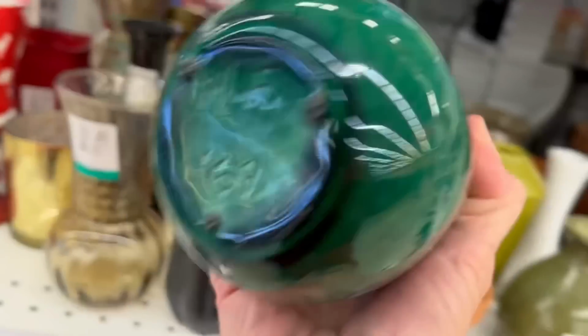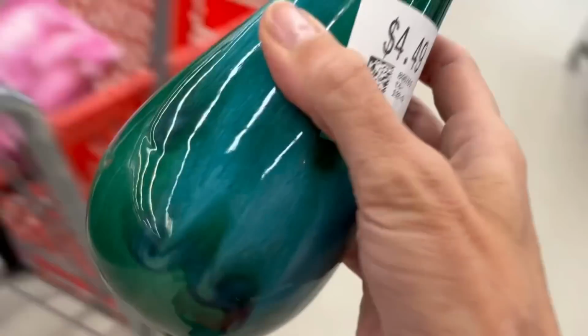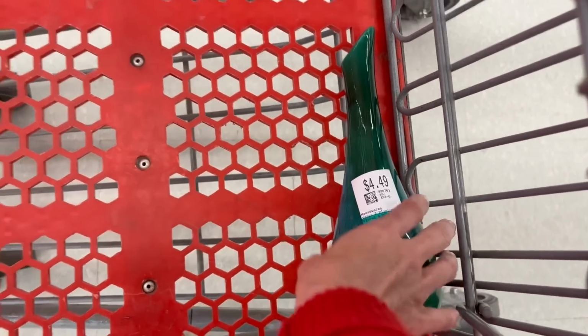There's a lots of hobbyist piece. It's got a nice glaze on it though. I'm gonna put it in my cart. I'm not sure I'm gonna grab it or not, but I'll put it in my cart anyway.